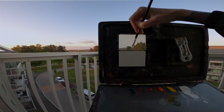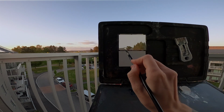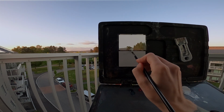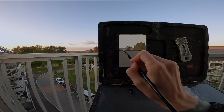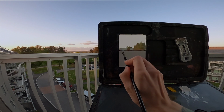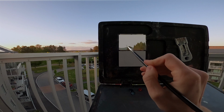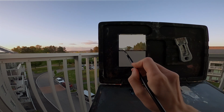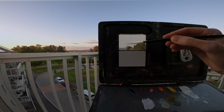It's such a great exercise for learning how to mix color quickly, because you have to mix really quickly to capture the colors you observe, because they're shifting constantly. I think it was Monet that said how he noticed how the light was changing every 8 minutes, and that was during the day. At sunset, it feels like it changes every 8 seconds.